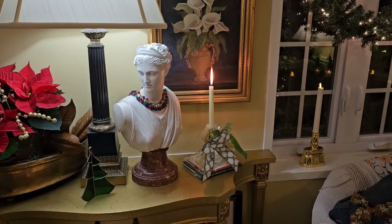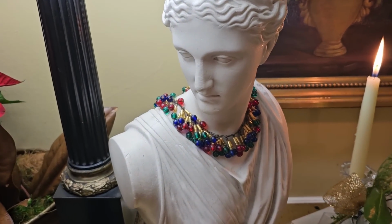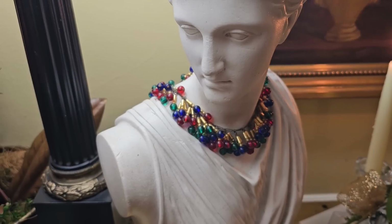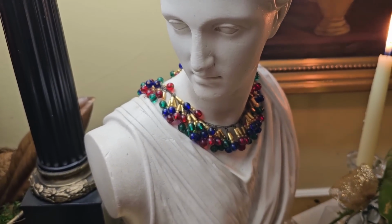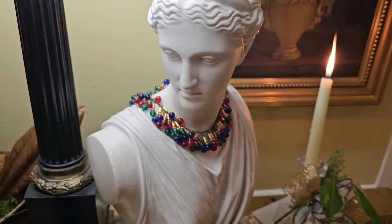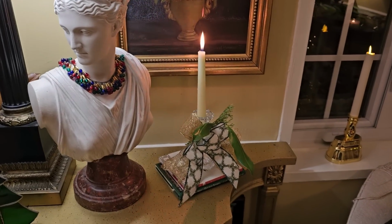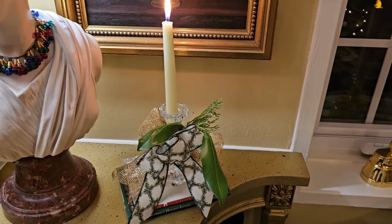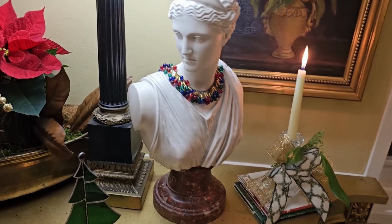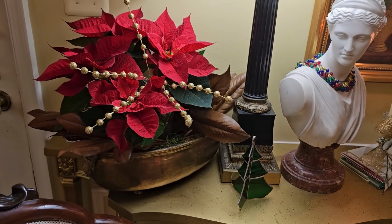And Diana with her beads. These beads were broken when I was a child. I think they were probably from the 30s. I don't know. They were in my grandmother's jewelry case, but I just always thought they looked like Christmas. So Diana got a change of necklace this year for Christmas. And bows and greenery on a candle, one of my favorite easy ways to decorate. Of course, you have to have a poinsettia, and there is the fourth tree.